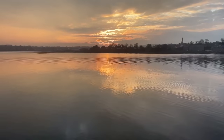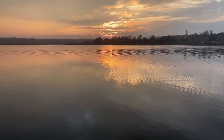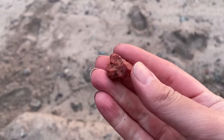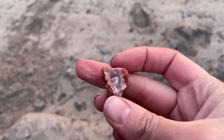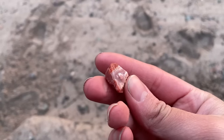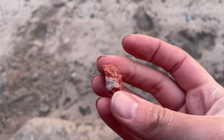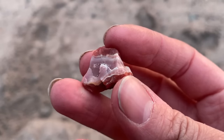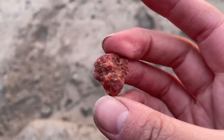The sun's finally going down, but we've got some brilliant last finds. So this little bit of agate was this way. And I flipped over. Bam. Wow. Look at that. I love that. It's kind of like pinky. Pinky bands. Isn't that cool? Beautiful. Gorgeous.